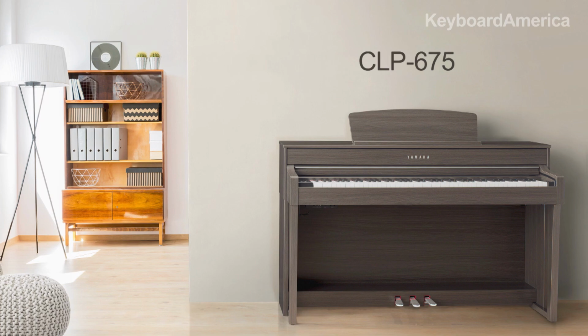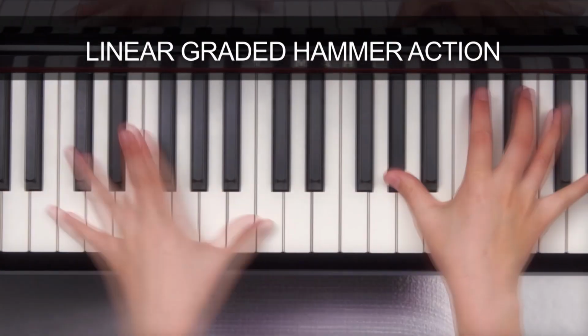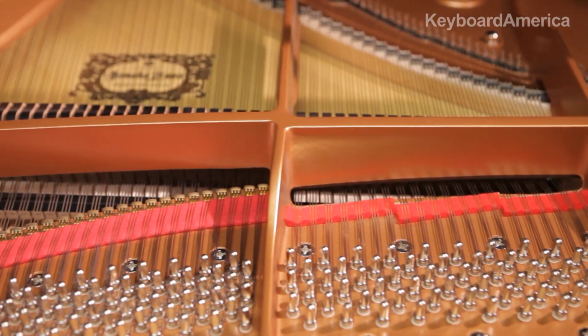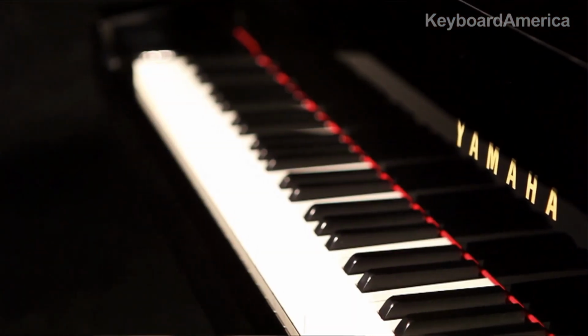But when you move up to the CLP 675 or the 685, Yamaha adds an extra level of refinement to the touch through a linear graded hammer action. Let's explore. Every single key on a grand piano is weighted differently. And this is because the strings for each note are slightly thinner and shorter in the treble register, becoming thicker and longer towards the bass register.